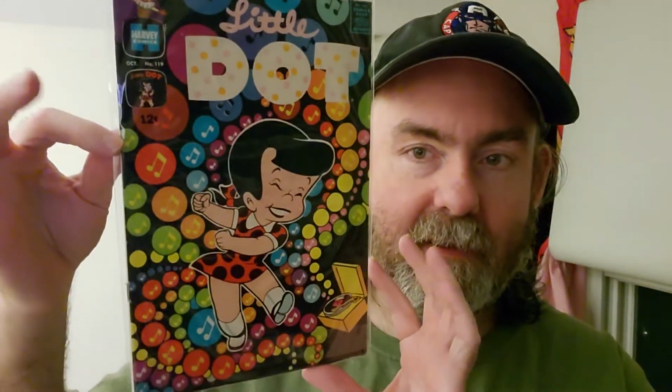It's an issue of Little Dot. It's Little Dot 119 with this great black cover and the rainbow dots all around her and Dot dancing. It's such a cute cover, but also the cover design, like it's so great. This has been on my radar for a while.